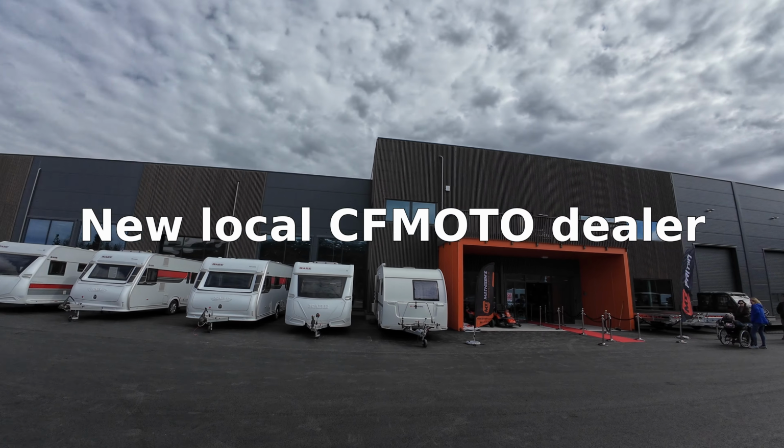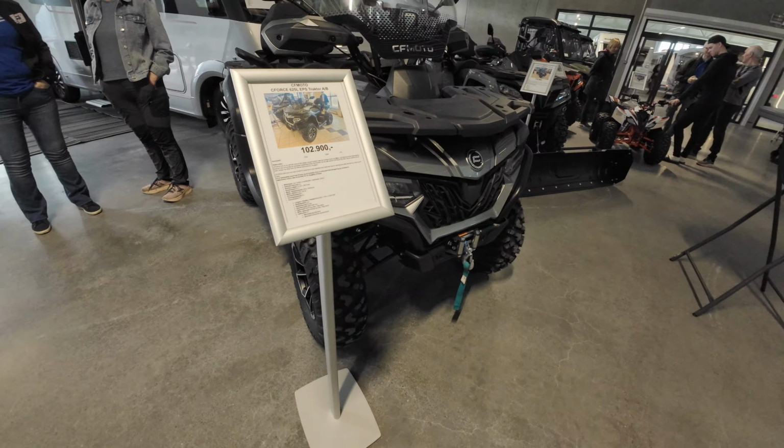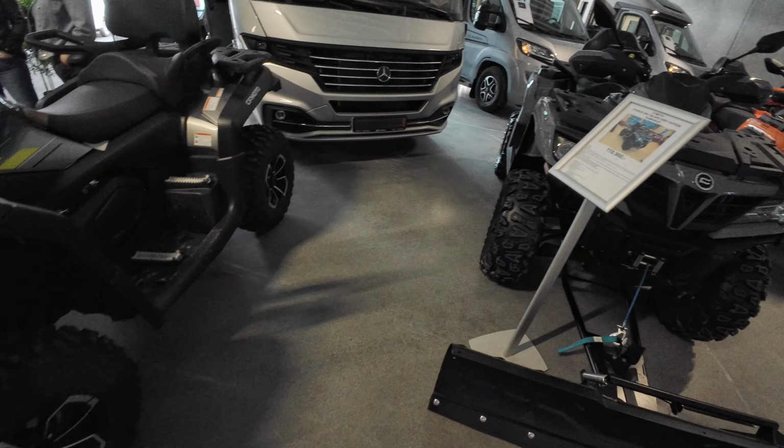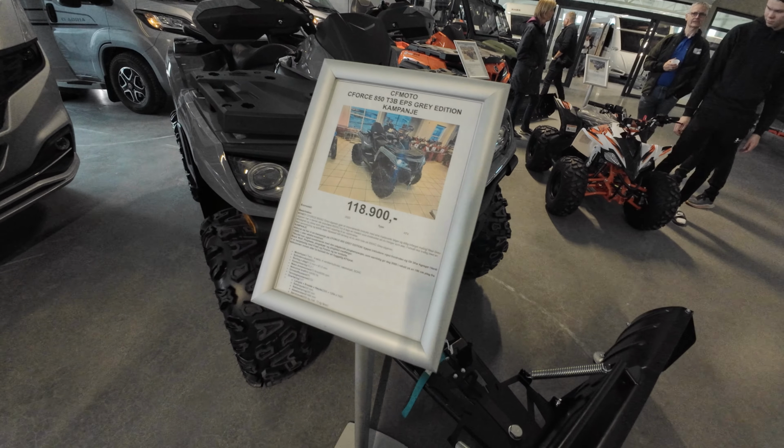Last year we got a new CFMoto dealer locally where I live, and now they've got a brand new location in a brand new large building. CFMoto is only a small part of what I sell, but it was the only thing I was interested in showing here.